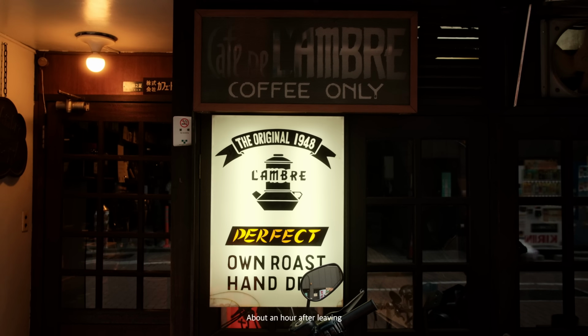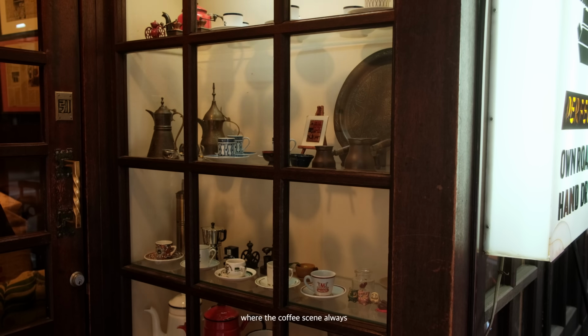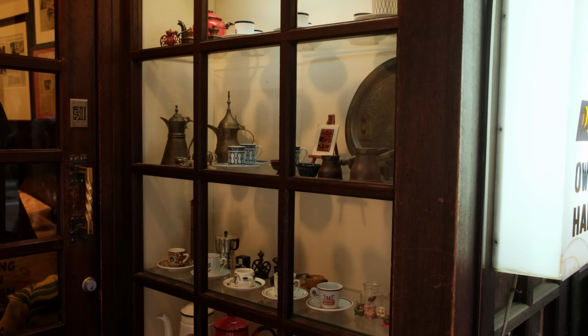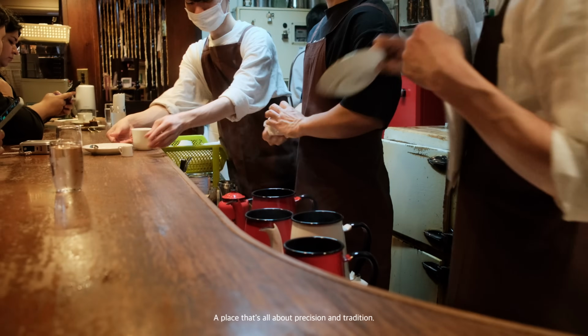About an hour after leaving Kamakura, I was back in Tokyo, where the coffee scene always finds a new way to surprise. One standout was Slumbre Coffee, a place that's all about precision and tradition.